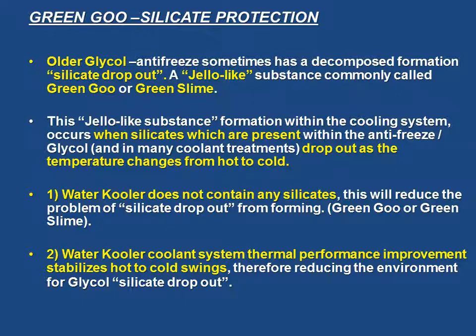Now, when you have antifreeze and it becomes acidic, an older glycol, that's why we really request people to change their antifreeze at least every 2, no more than 3 years. It's because you're going to have what's called silicate dropout, where the silicone will become like a green goo or a green slime. And that's the silicates inside of the glycol breaking down. Now, that's because of an acidic environment. All right. Now the water cooler doesn't contain any silicates, and it will help greatly reduce this dropout. Why? Because it will promote a pH balance and a low-acidic environment.